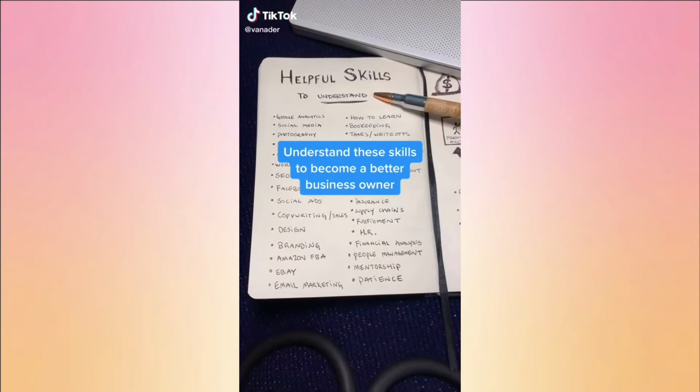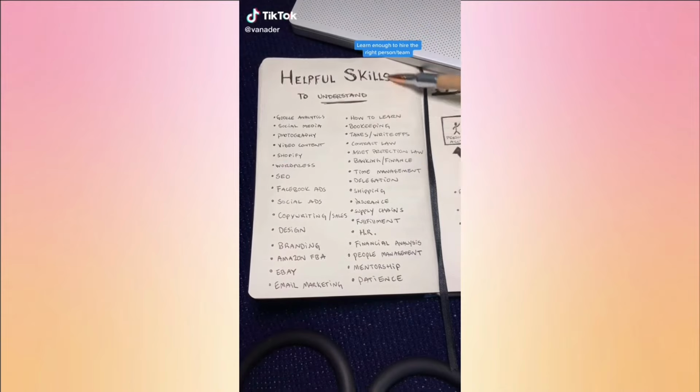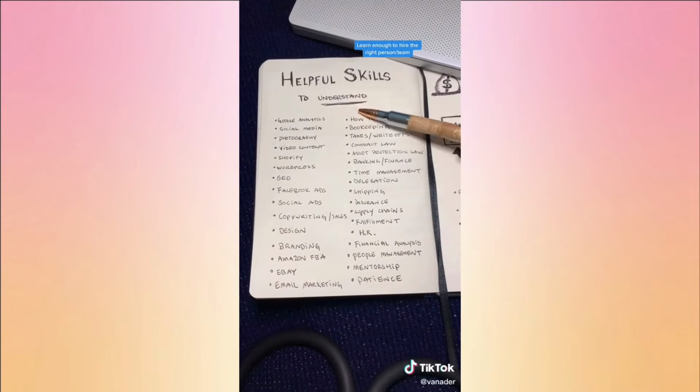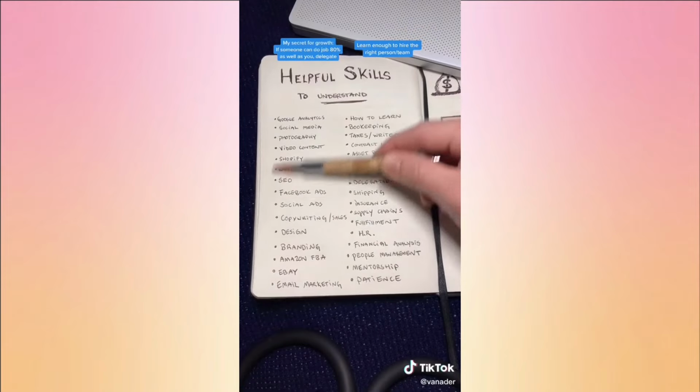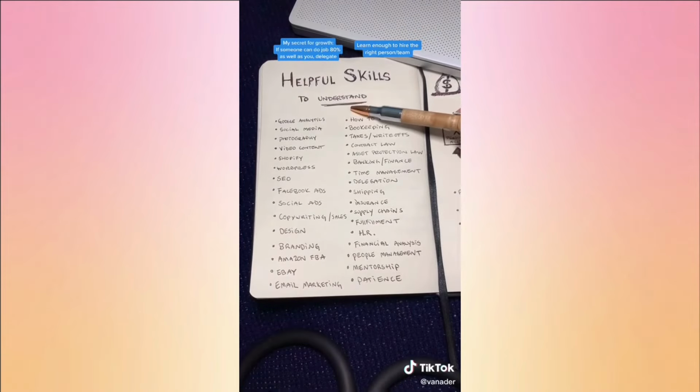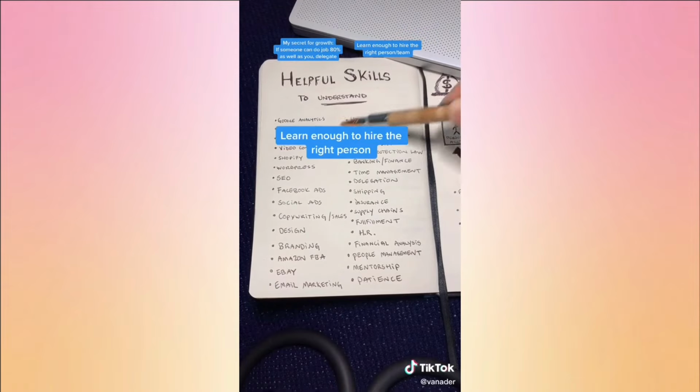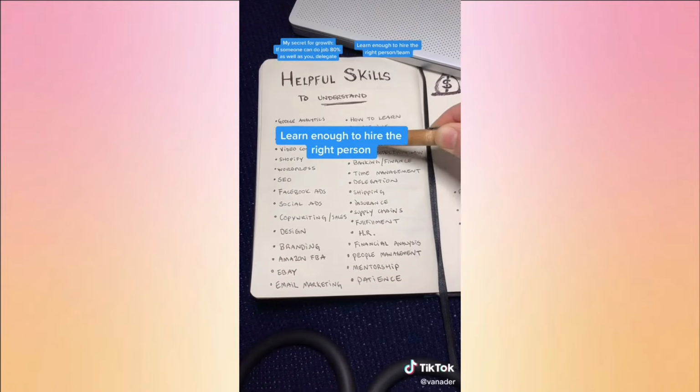Running your own business is not easy. Here's a list of some helpful skills to understand that will make you a better business owner. My secret to running and owning a successful business is understanding. Let me explain. It's just not possible for a business owner to get good at all of these things. So what we need to do is we need to understand how they work so that we can hire the right person to take care of these things for us.